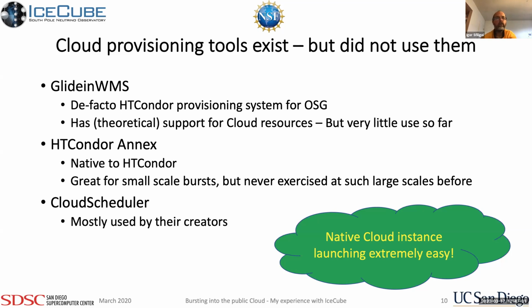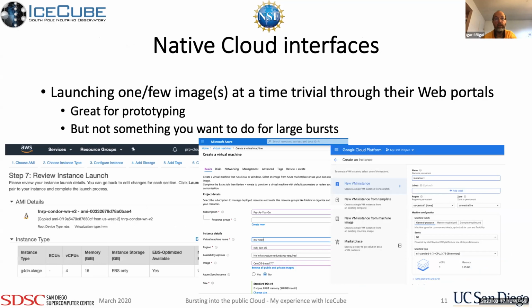And I'm also aware of something called the Cloud Scheduler, which is a tool that comes from Canada. Their authors claim it's the best thing under the sun, but they are really the only ones that ever use it. So we didn't want to be a guinea pig. And as I said, cloud native instance launching is so extremely easy that we said, why bother to check for third-party tools that will just add one more thing that can go wrong? How easy is it to launch a cloud instance?